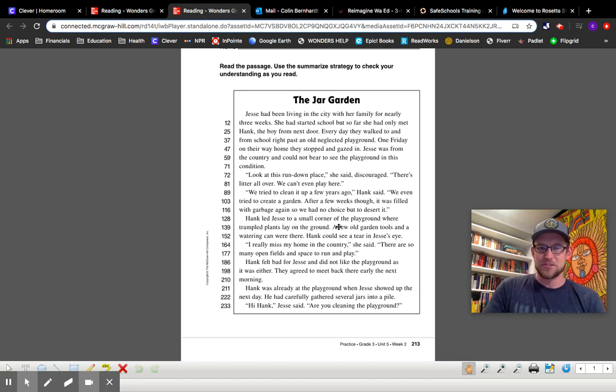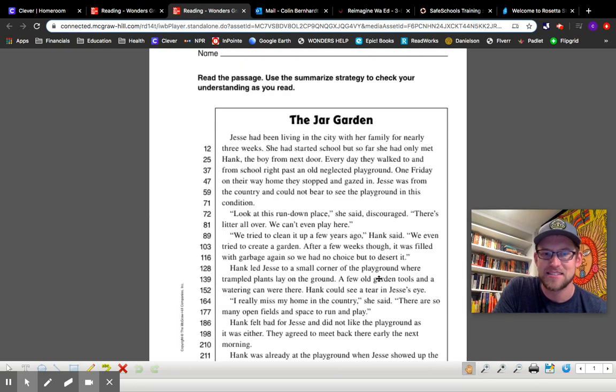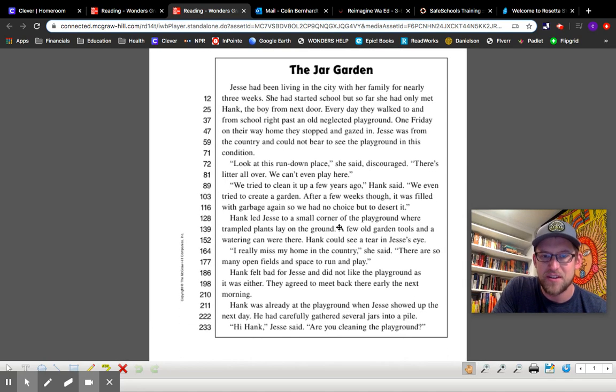And my timer just went off. Okay, if you remember in class, you're going to put a little bracket around where you finished. So I finished at that word there. If you have a pencil, let's see if this works. Okay, I put a little bracket around there. I put a little number one, and I circle that little number one.